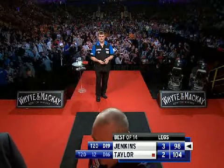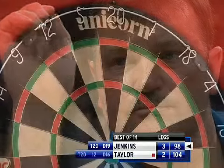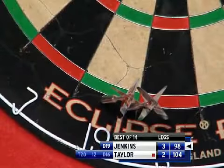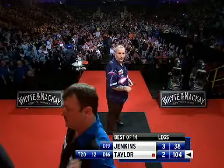139. Well, Jenkins 98. Here with a shout. Great first dart, double 19. Little bit of adjustment. 60. Well, tried to use the barrel, but just caught the flight.